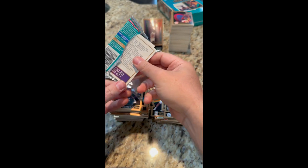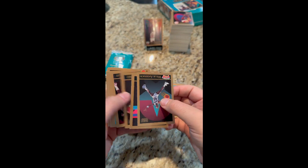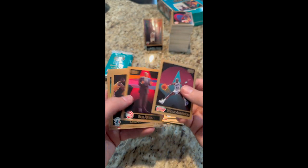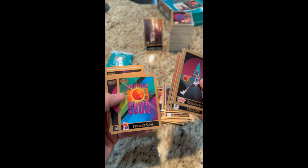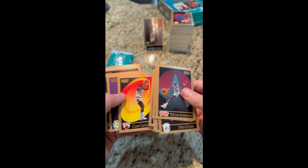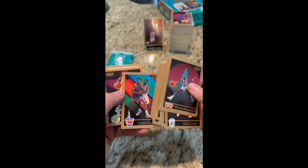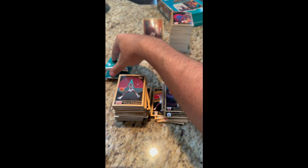I think we're down to our last couple packs here. Can't tell if we have 2 left or 3 left. I'll tell you in a second. Oh, geez, the whole pack's backwards. There we go. Willie Anderson, Bob Weiss, Dell Curry, Charles Oakley, Mo Cheeks, Cliff Livingston, Ed Pinckney, Frank Brickowski, Rod Higgins. We got 3 left.